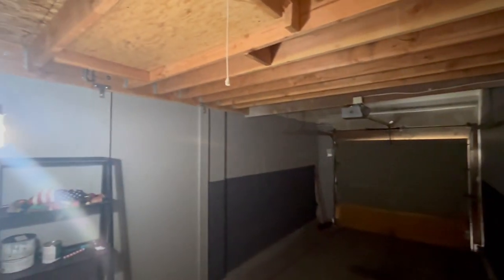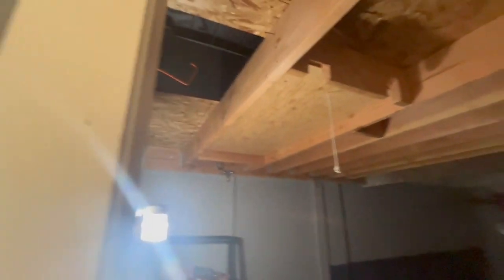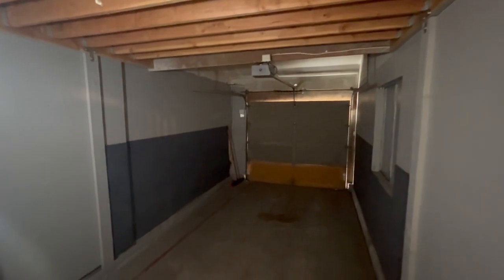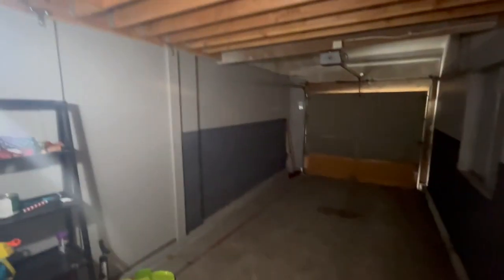So a little dark, but you do have an attic space right here that you can pull down. I do see that they have some stuff up there, but just big enough to fit 1 car, good. It is drywalled off and super clean.